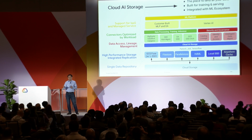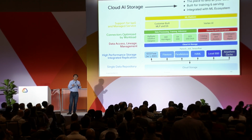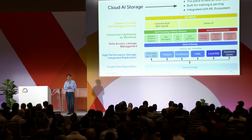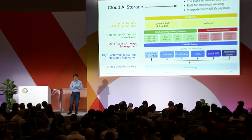We also just announced Hyperdisk ML, which allows you to cache some of the data from GCS and which can be read and used by many compute nodes at the same time. That can dramatically cut down your serving latency and your startup time. We continue to improve local SSD to make it better for AI workloads.